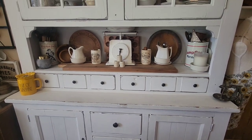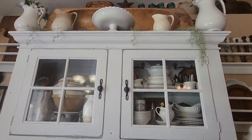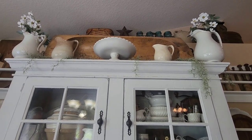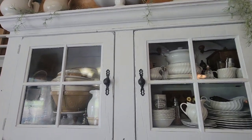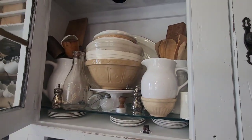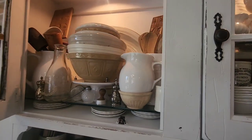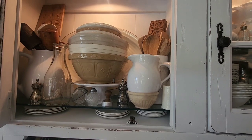This is my hutch. I kind of redid it a little bit for summer, but not much. I took the watering cans down and put some of my vintage stained and crazed pictures up there with some flowers coming out. The bowls are, hold on, let me turn this light on right here. The bowls are all thrifted. I did not buy any of them at an antique shop, actually. They're just thrifted. And I have a collection of wooden utensils in there.